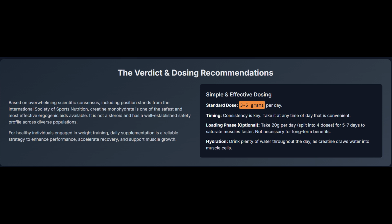Okay, so wrapping this up, the verdict seems pretty clear. Creatine monohydrate is demonstrably effective for improving strength, power, and lean mass when combined with training. And crucially, for healthy people, the long-standing safety concerns, particularly around kidney health, are just not supported by the vast body of scientific evidence. Absolutely.